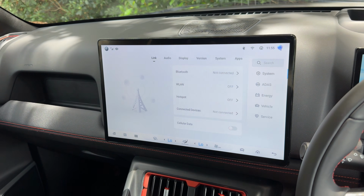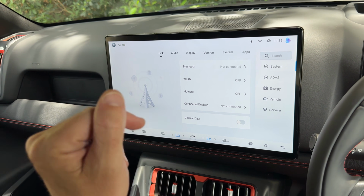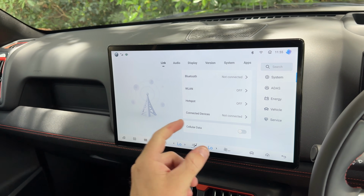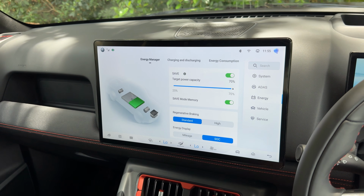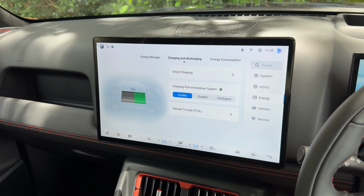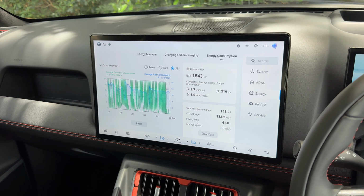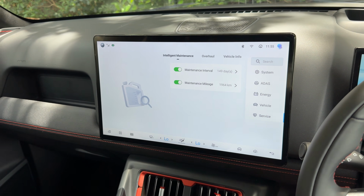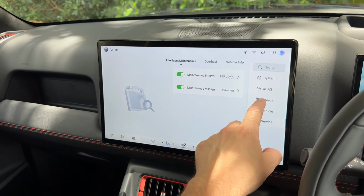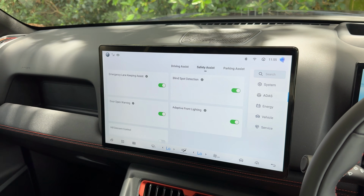It does take a bit of learning, and there's a number of different menus upon menus that will require your attention. If you want to keep an eye on energy stuff or adjust some of the controls for the battery, you can do that. Yes, there's plenty of different menus that you can muck around with and get your head around. If you want to keep an eye on when your servicing is due, that's on screen as well. You can go up to your ADAS settings and adjust things if you want to.